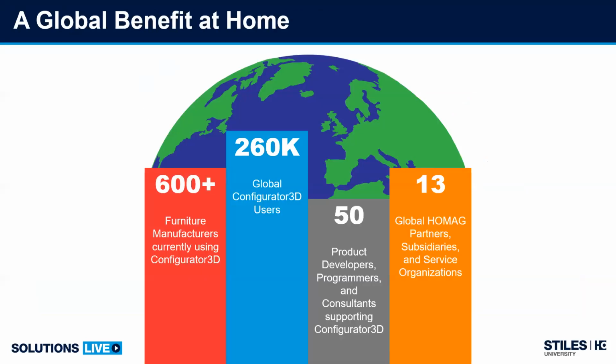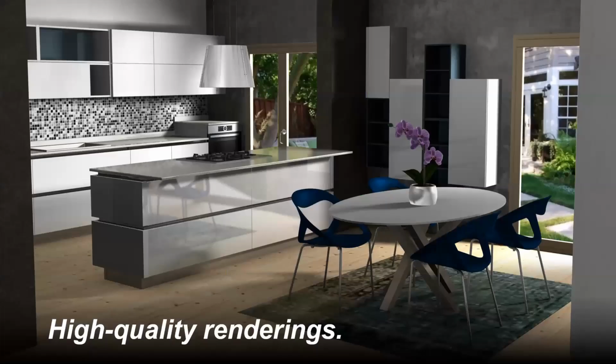So that's a global benefit that we bring. This solution has been all over the world for many years. We have over 600 furniture manufacturers worldwide with over 260,000 users utilizing the Configurator3D or the Designer3D, the Designer Web. It's supported by a team of over 50 product developers, programmers, and consultants, and we have partners all across the globe. There's about 13 of us trying to make this solution as good as we can for you and for your total solutions.